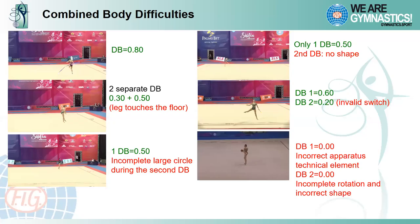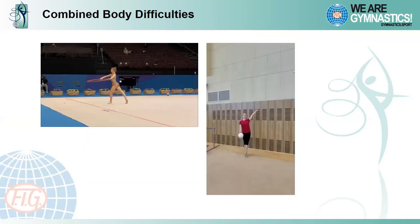There is no unstable during jumps. It's not possible to have unstable during jumps, only during rotations. Let's see those examples.